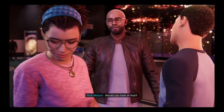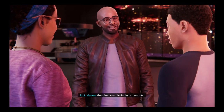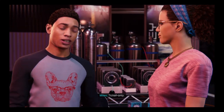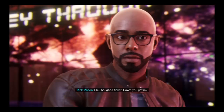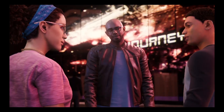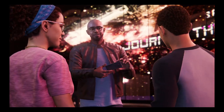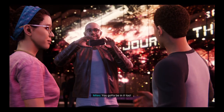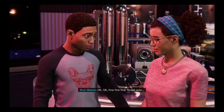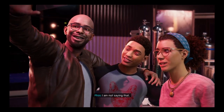Ooh-ho-ho-wee! Would you look at that? Genuine award-winning scientists. No one told us we were in the special exhibit. Ticket only. How'd you get in? I bought a ticket. How'd you get in? Not important. Hey, huddle up. We need a picture. You gotta be in it too. You helped us get it working. Okay, okay, fine. Scoot over. All right. Say alleles! I am not saying that.